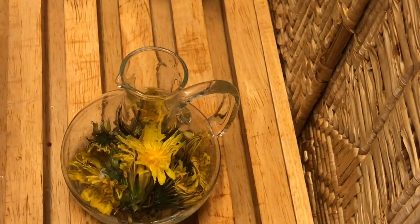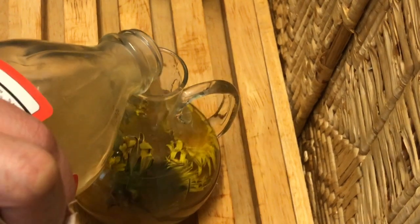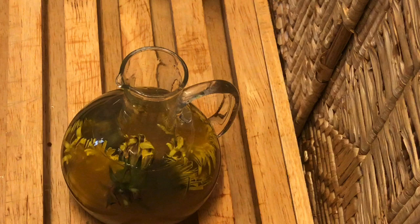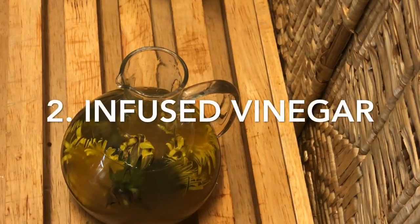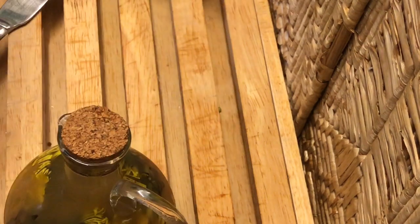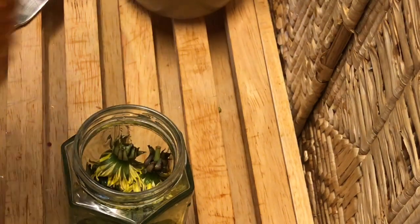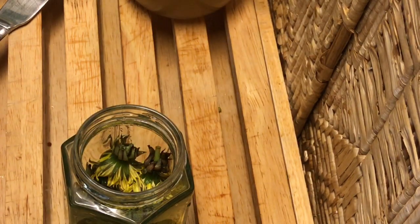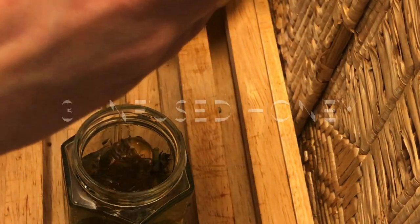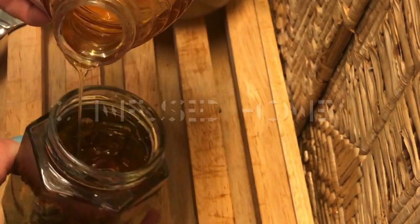So we've got some apple cider vinegar, and I am just going to top the vinegar bottle up with that and make sure that all the flowers are covered. Pop the cork on and pop that into the fridge to infuse for at least a week, sometimes longer. And then the others in our jar, we are just going to do the same thing with honey, top that up and leave that to infuse for, again, a couple of weeks. I will probably use mine tomorrow morning though.